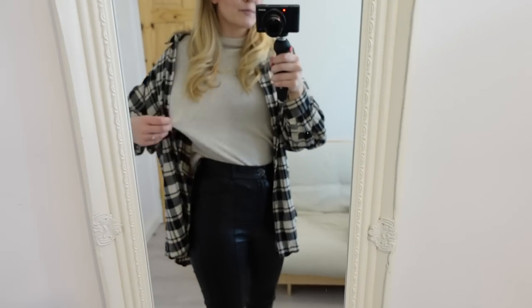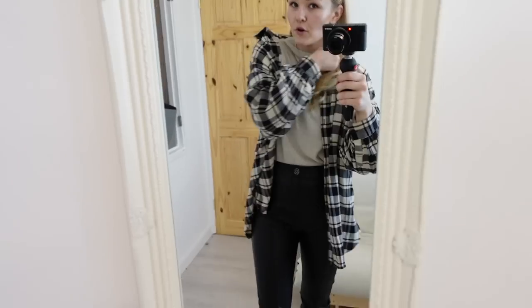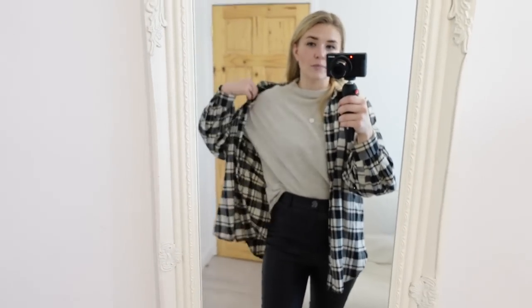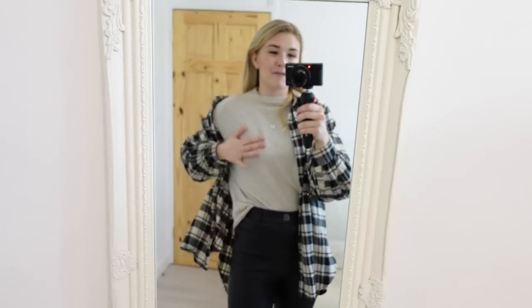And then this jumper underneath, I've got my thermal top underneath, and then it's sort of a jumper, but actually it's really thin. It's a thin knit, I guess, from H&M ages ago, but H&M knitwear, you can never go wrong. All of my knitwear is from H&M pretty much. All of that noise is George in the background, but please ignore.